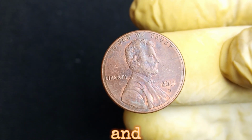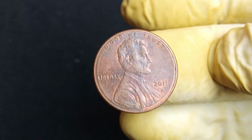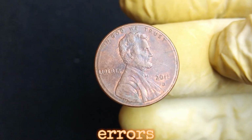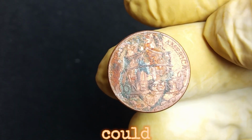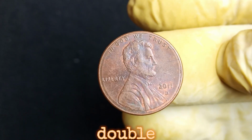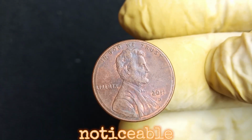Third, errors and varieties. This is where things get exciting. Collectors are always searching for double dies, off-center strikes, die breaks, and other striking errors that can make an ordinary coin unique. A dramatic off-center strike of a 2011 D penny could easily sell for $50, $100, or more depending on how dramatic the error is. Double die examples could bring in hundreds of dollars, especially if they are bold and noticeable to the naked eye.